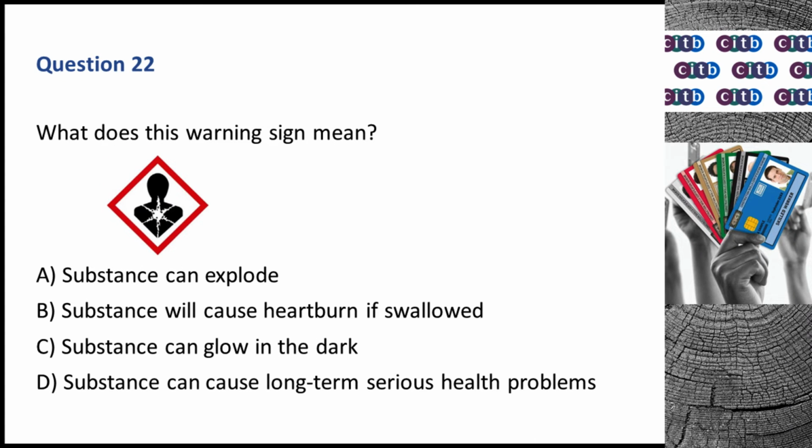Question 22. What does this warning sign mean? A. Substance can explode. B. Substance will cause heartburn if swallowed. C. Substance can glow in the dark. D. Substance can cause long-term serious health problems. The correct answer is D. Substance can cause long-term serious health problems.